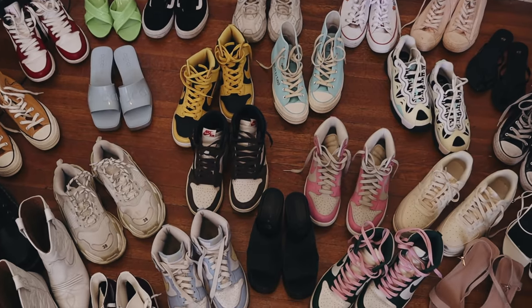Let's talk about shoes. If you've been following me for a while, you know I used to be a huge sneakerhead. Me and my boyfriend were both really into sneakers, and then our style has completely changed. So I have a lot of sneakers that I love and have so much love for, but I just don't wear, and it doesn't make sense for me to keep them if I'm not gonna wear them. So I'm just gonna go through every single pair of my shoes and say buy or keep.